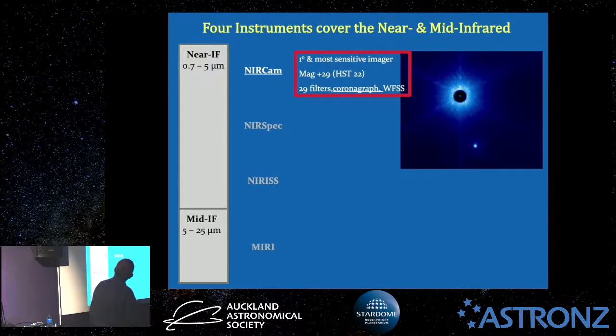So here's NIRCam. It's the telescope's primary and most sensitive imager by a country mile. It can see faint objects out to a magnitude of 29. To give an idea of magnitudes, the higher the number is the fainter the object. So the sun's very bright, for example, that's minus about 26 or so. But as you get to 0, it gets dimmer, and then you start getting fainter logarithmically. So that's real faint. With the unaided eye, we can see 6, 6.5, something like that, depending how good your eyesight is.